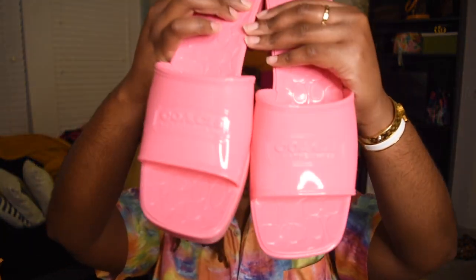They actually have these in black at Dillard's. So when I got these and I tried them on, I was like, ooh, I want another pair, because they're so comfortable. But I need to calm down. I've been doing too much shopping preparing for my birthday. But I mean, I'm a fashion girl, what do you expect? But anyways, these are the shoes.